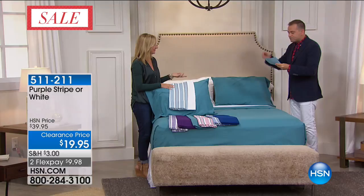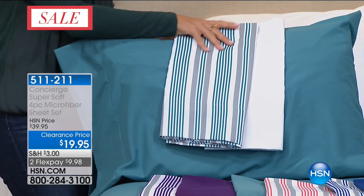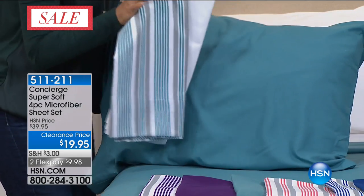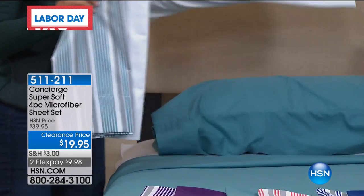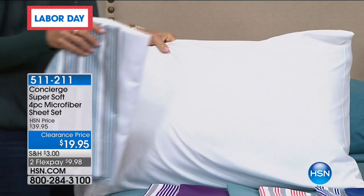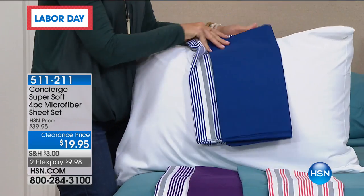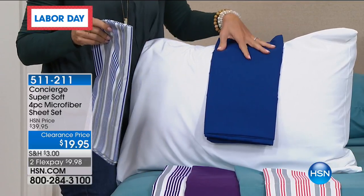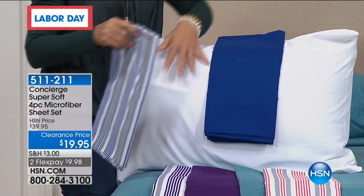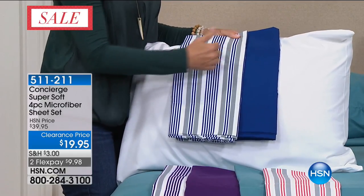Ellen, with this, we've got solid, we've got stripes, we've got a bit of everything. We do, and every rating on these is a perfect 5-star. Perfect. I noticed. People love them. We call these our super soft. They are some of the softest microfiber I've ever felt. I love the combinations. We give you the beautiful bold, and this blue is great. Look at that depth of blue, the white, and then we have the blue stripe. So you can really mix and match all these.